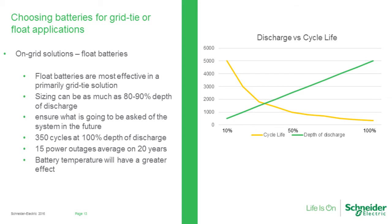So I typically recommend choosing a float battery, a battery that's actually made to just hang out and sit on float. The one downside, of course, is that we don't get as many cycles. The upside is that we can actually cycle the system as though we're doing nearly 100% depth of discharge.